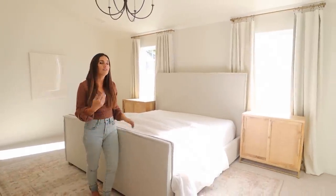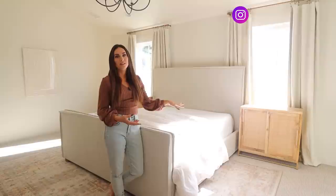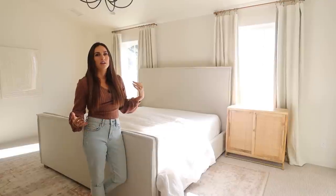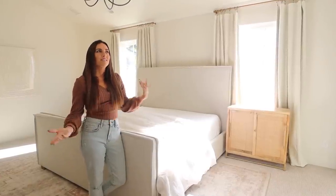So I had no nightstands, but then I found the amazing woven ones here. These cane detail ones from Walmart have sold out like 3 times. You guys buy them up so fast on my Instagram stories, but they're amazing. And so I had those, but my bed was that woven material and it was kind of driving me nuts because I was not loving that they were so close in color. I just wanted a little bit of contrast. Enter this bed.